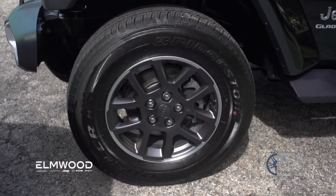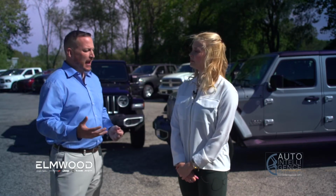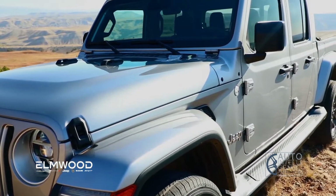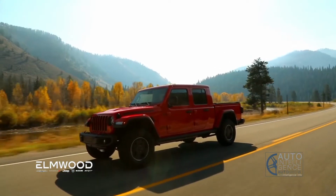The Jeep Gladiator has quadra-coil suspension, and a lot of my customers ask me, can coil suspension still maintain the same payload and weight in the bed area as leaf springs? And the answer is yes. So the Jeep Gladiator, as rugged and tough as it is, still gives you a great ride on the road. So there really is a difference between the two.